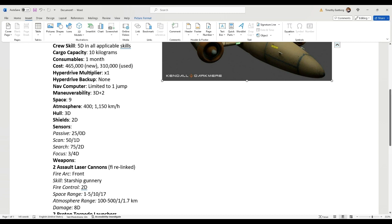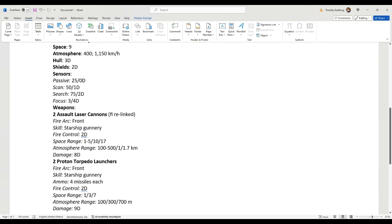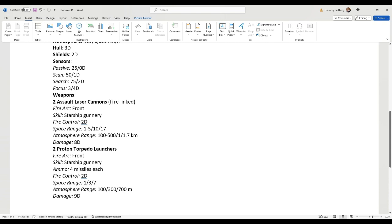Our sensors, we have a passive of 25, so that's 2.5 kilometers out. Scan is 5 kilometers out. Search is 7.5 kilometers out, and our focus is 300 meters. So we have two assault laser cannons, doing a huge amount of damage at 8D. That is very respectable. We do have two proton torpedo launchers, with 4 missiles in each launcher, and they're doing 9D damage. So we have a very powerful ship.